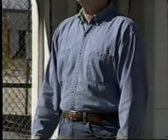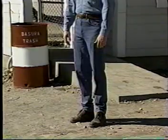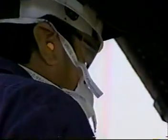Your clothing should be appropriate to your work environment. Your shirt should cover the upper portion of your body, including your shoulders, and your pants should be full length. Depending upon the work you are asked to perform, you may be required to wear additional PPE.